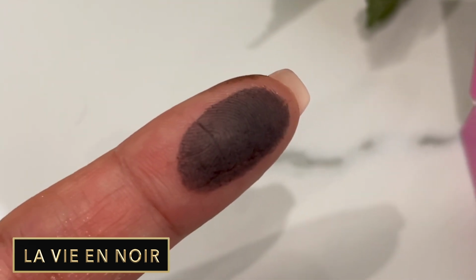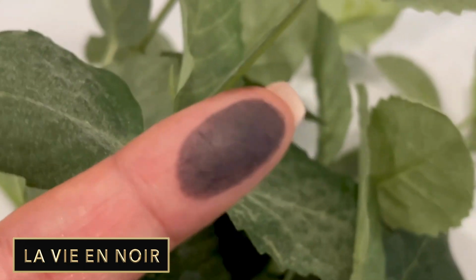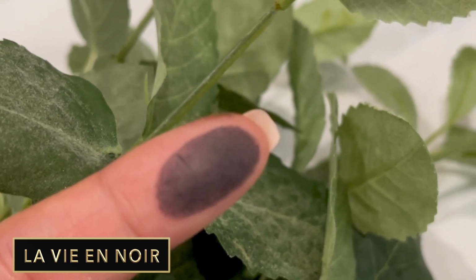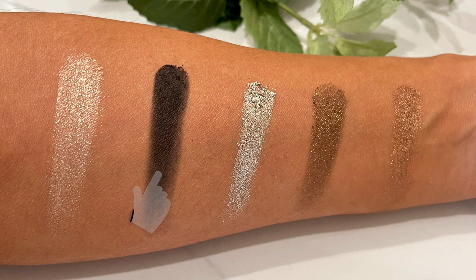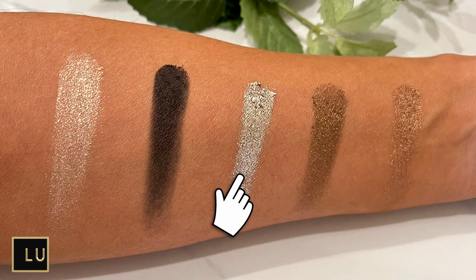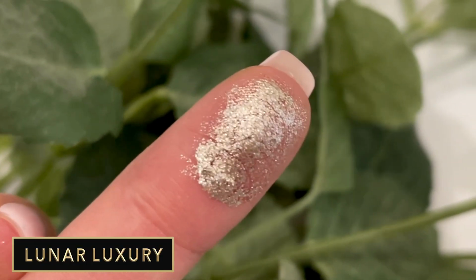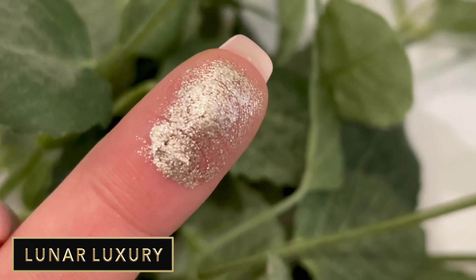So this shade, as we all would do, is to add depth to the socket, crease, outer corner, or use a damp brush to use it as a liner or put on the lower lash line area. So that's gonna be your contrast color. And then the third color is Lunar Luxury, and that is to emphasize the eyes with a flash of metallic color. Use a finger to swipe the color across the lids, or use a blending brush for a seamless blend.